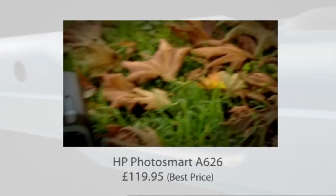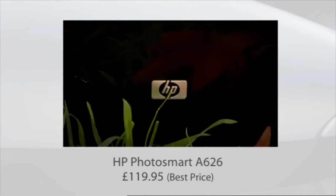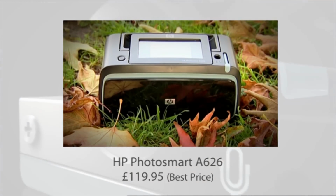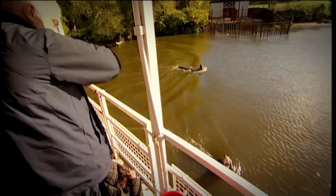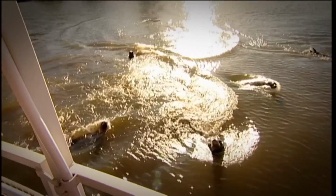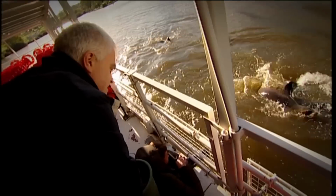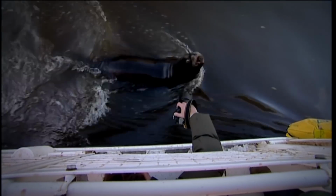First, we hit the lake to test the HP PhotoSmart A626. Like all our printers, it has an optional battery pack, which means you can print your snaps anywhere, anytime. As I was on feeding duty, it was my job to encourage these Californian sea lions to pose for the camera. No, just a little bit further away, John, about another half a metre out, that pool. Okay. How do you tell a female from a male? Well, they're better looking. All right. It's that simple.